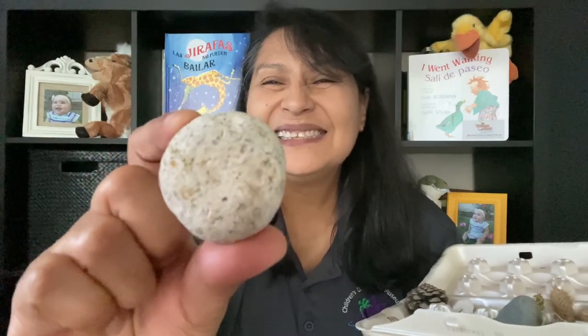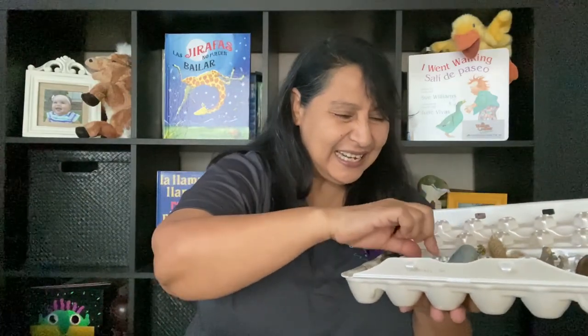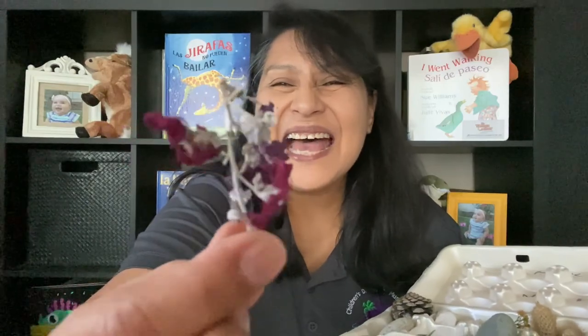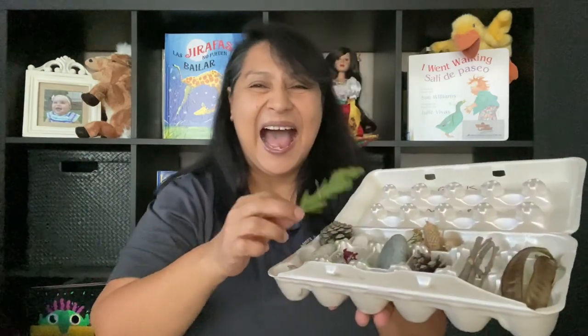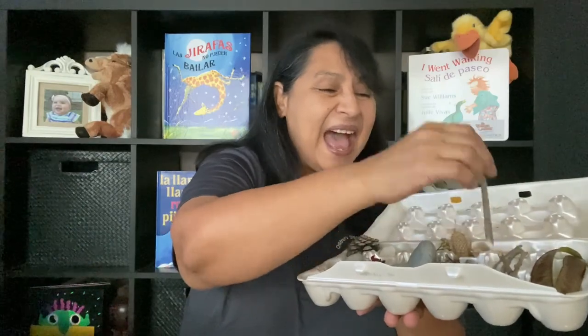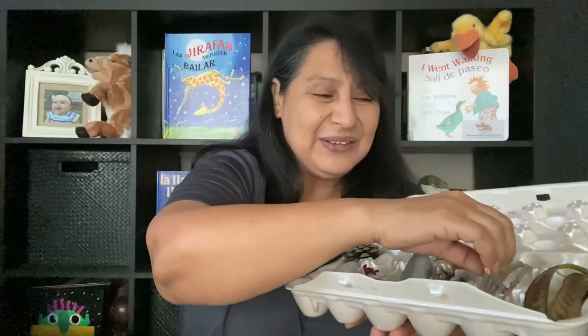Esta es mi favorita roca. This is my favorite rock because it's perfectly round. Es perfecta. Tengo florecitas amarillas. I have yellow flowers. Y tengo florecitas rosita. I have pink flowers. I have this plant that smells so good. Esta hierba huele tan bonito. I have little sticks. Unas ramitas de diferentes tamaños.